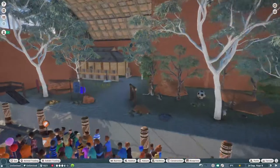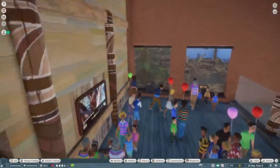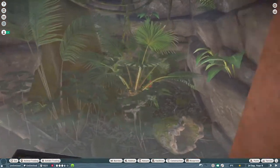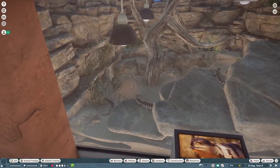Is that all that's in Jack's Outback? And then we have some smaller exhibit animals. So we have the giant cockroaches, blue-tongued skinks.